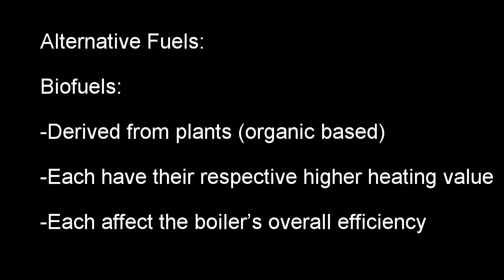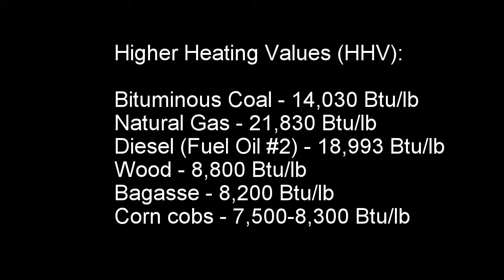As mentioned, boilers operate through combustion of fuels, whether it be natural gas, diesel, coal, or biofuel. Biofuels are organic plant-based products that can be used for fuel in the combustion process. Each fuel, like coal or natural gas, has a respective higher heating value, or HHV. The variance in these higher heating values directly affects the efficiency of the boiler. Some higher heating values for boiler fuels are given below.